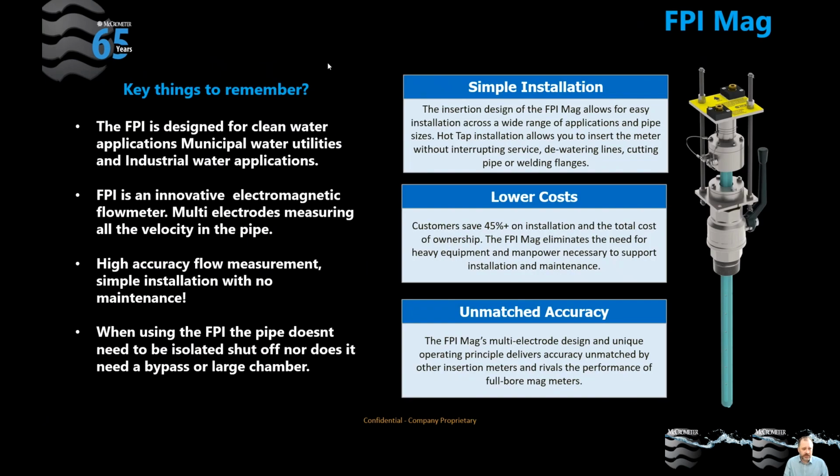So just to wrap up on a couple of slides, a few key things to remember. The insertion design of the FPI Mag allows for it to be installed easily across a wide number of applications and pipe sizes. The hot tap installation itself allows you to insert the meter without turning off the water, interrupting the service, taking all of the water out, dewatering, cutting any pipe or welding any flanges.